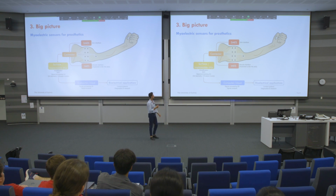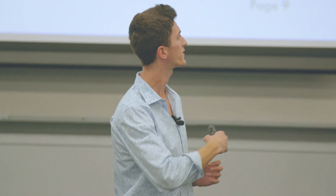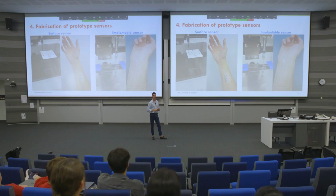I'll just give you a glimpse of what my project is looking at and some results I've achieved with 3D printing. On the left, you see a tattoo sensor where I'm printing conductive ink. In this case, what I was printing was a conductive polymer, a plastic. And on the right-hand side was conductive silicon, yes, conductive silicon, printed on a glass pipette to see if we can have different examples of both surface and implantable. So that's my project. I'm in my second year, so I have a lot of work to do. The next step is getting things to work, getting past all the troubleshooting, and then getting some results. And that's me.